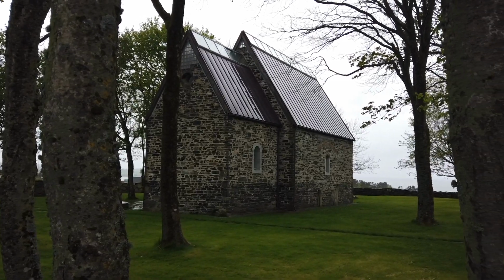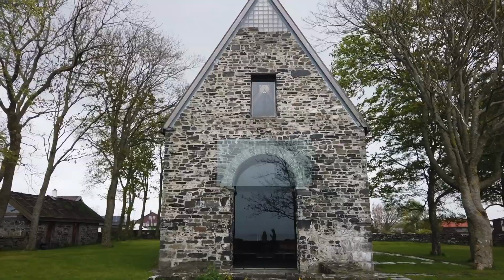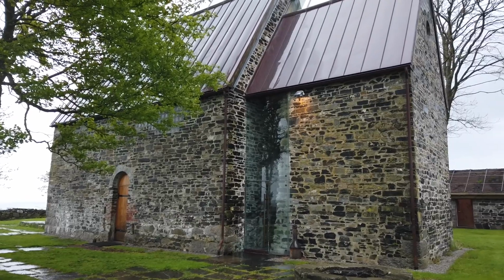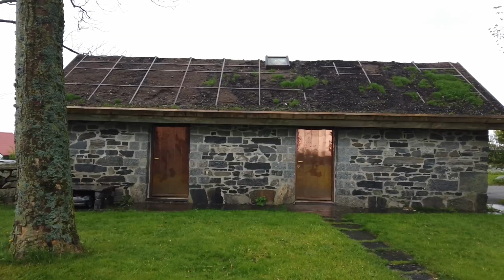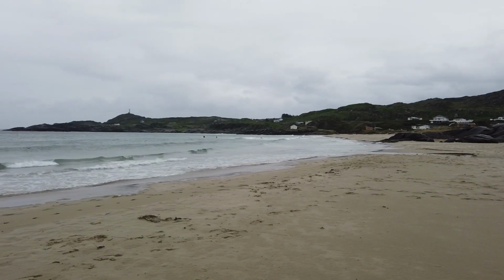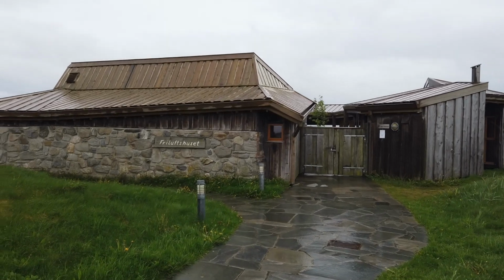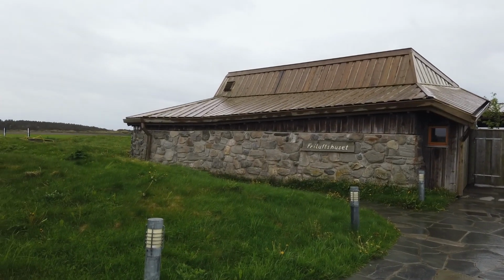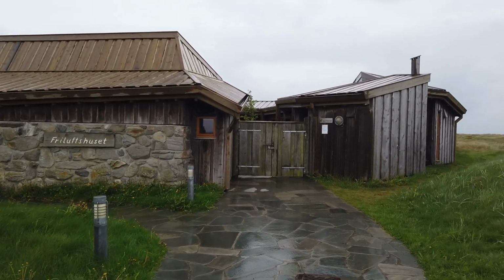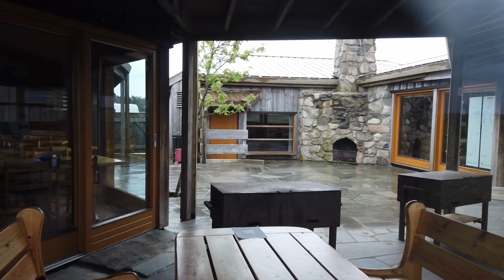First architecture stop, church, renovated. Stop 2 in our architectural trip along the coastline. It's a recreational center for maritime activities.